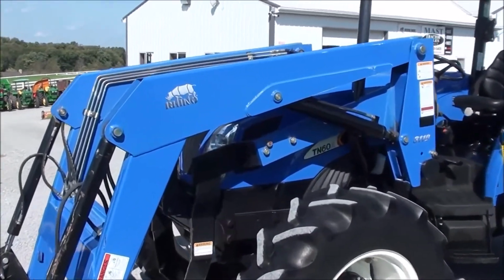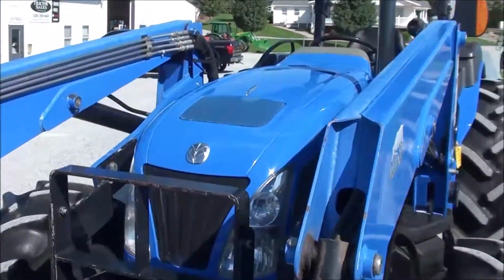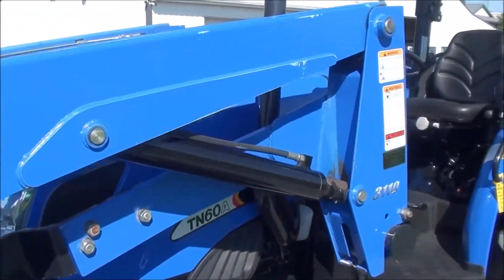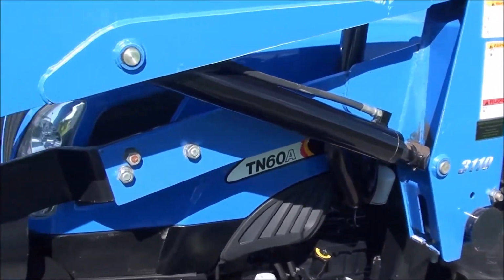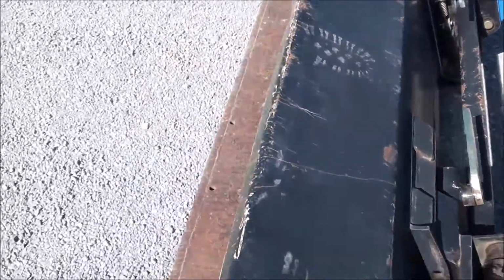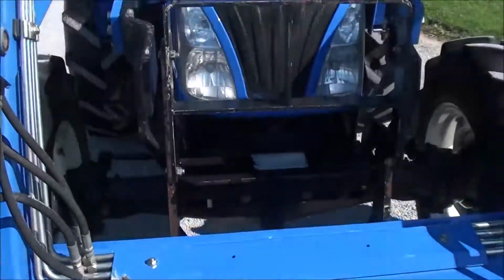And again, the tractor has been stored inside, which you can clearly tell just by looking at the paint. The paint is nice and bright on the tractor. And again, does have the Rhino quick attach 3110 front loader. Has a skid steer style hookup here for your front bucket connection. A little bit of paint out of the bucket just from normal use. Front grill guard is there.